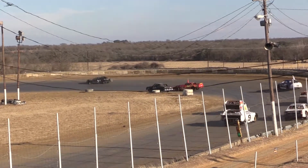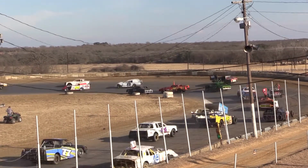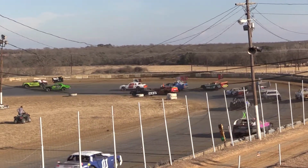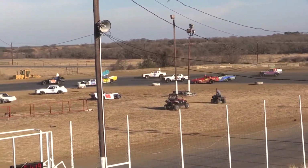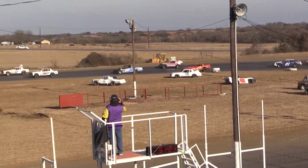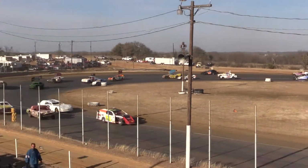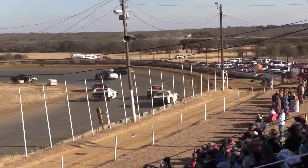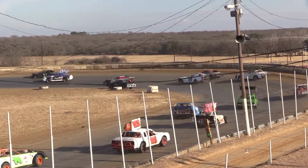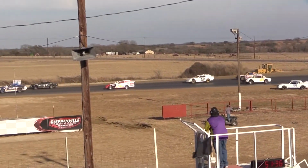95 getting it going with the cone on top. Old Lightning McQueen. We also got the 88. I believe that is Mr. Blackwood. '95 gets it going again. Don Painter spins out over here in turn 2. Luckily, no one was around. Yes, that is Mr. Jeff Blackwood in the bottom of 1 and 2.